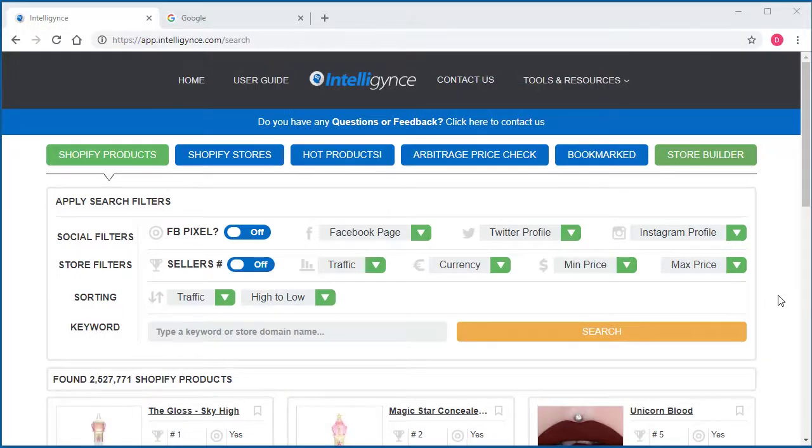The owners of the intelligence platform didn't actually stop there. They give you another bonus. It's a Chrome extension that will help you analyze stores that may not be inside of the intelligence platform. Although there are over 500,000 stores contained in their system, not all the Shopify stores that exist online are in here, but that doesn't matter. They give you a tool that can still get some really incredible data.